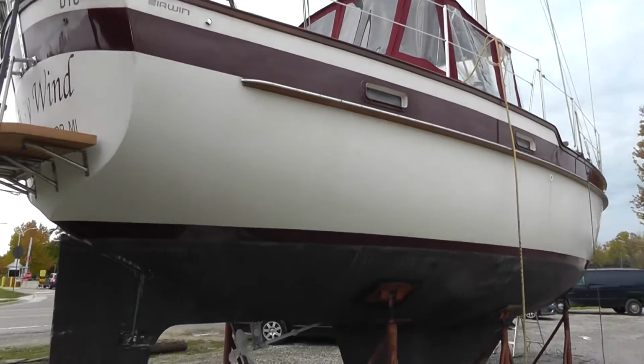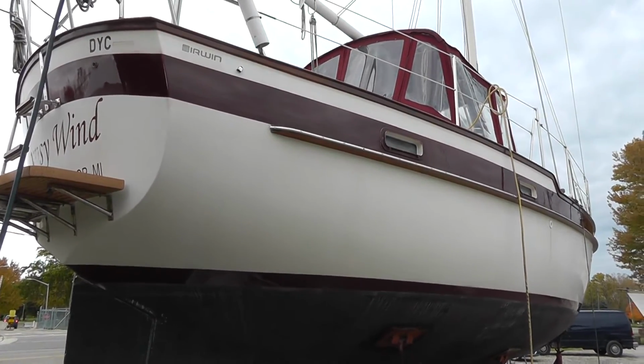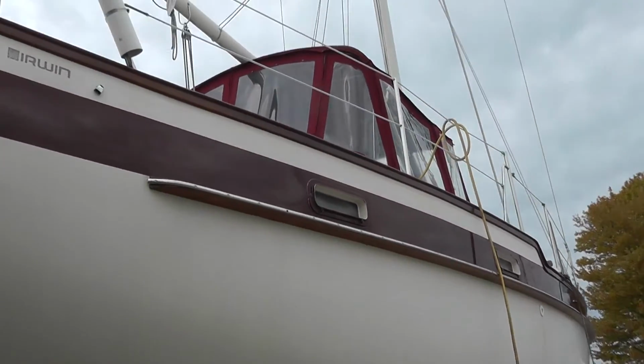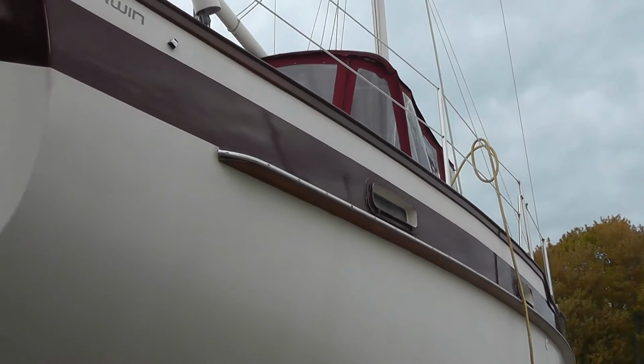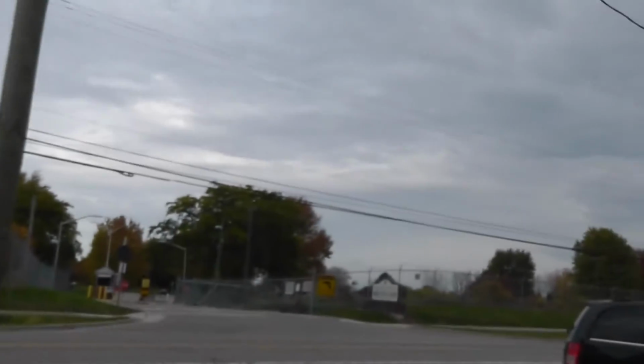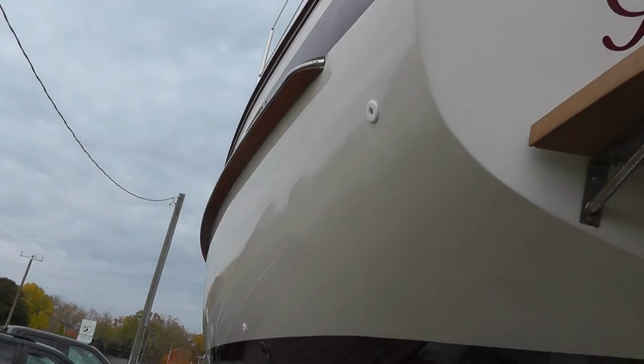Well, right now, Eric is buffing the boat, trying to get 10 years of oxidation out of the white. He did the red earlier. It's kind of hard to tell on the camera, but it came out really nice and bright, shiny. So, this is the side he hasn't done yet. This is the side he's done. You can see the shine in it compared to the back.